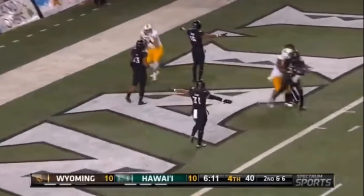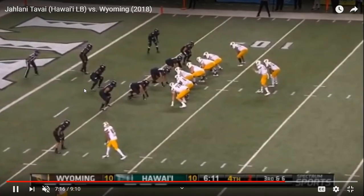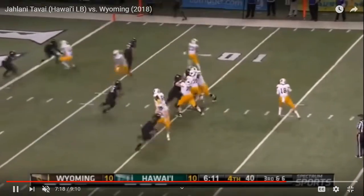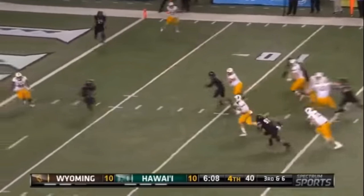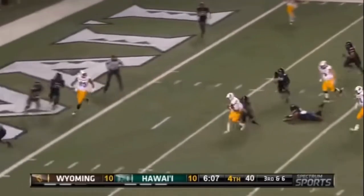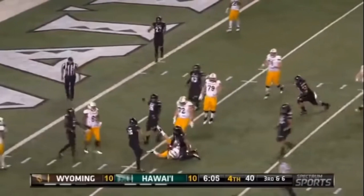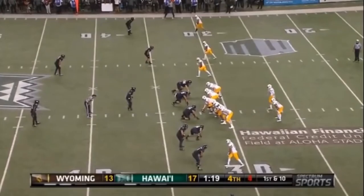Pass breakup. Okay, back to your linebacker spot. Another drop back in coverage. He's going to come up as he sees him run. And nice tackle. Very nice technique on that tackle as well. Very technically sound.